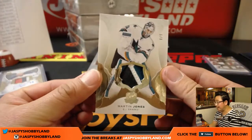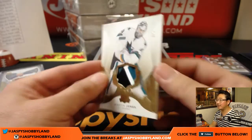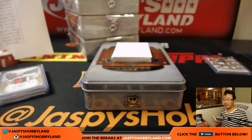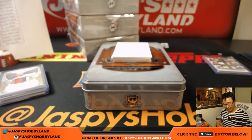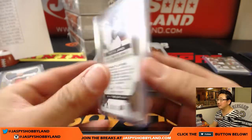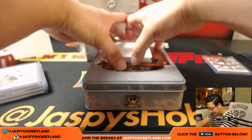We got a 8 out of 9 Martin Jones. That's a nice patch in there. So I don't get prints on the top card. Well, I'm handling these cards anyway. Should I just start wearing gloves, Nick K? That's a slippery slope to gloves. I keep my hands pretty clean.